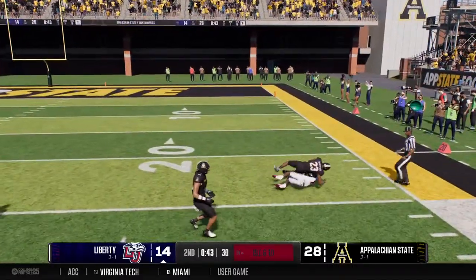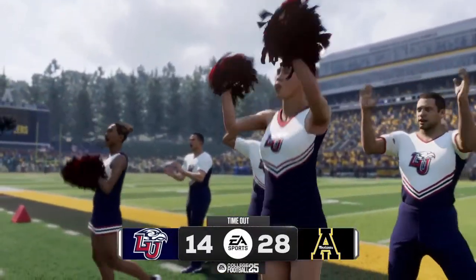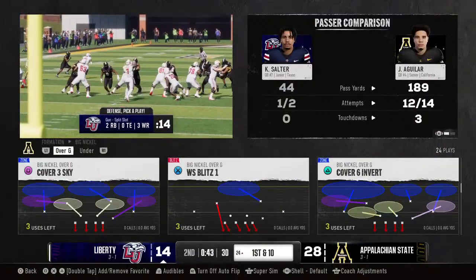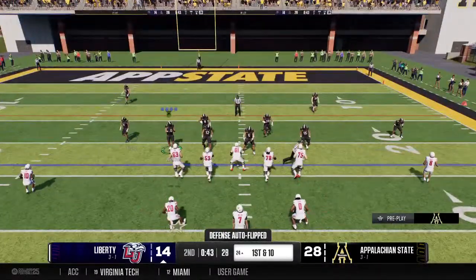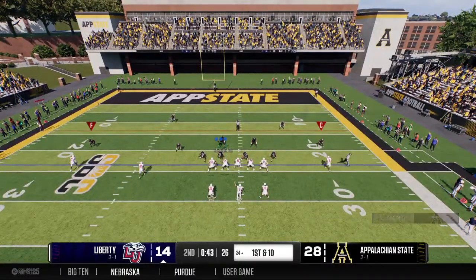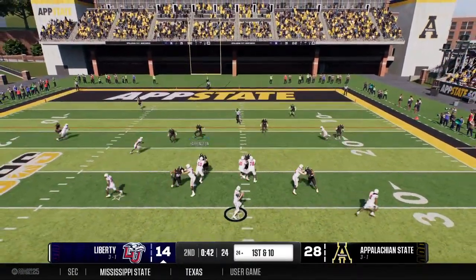He's at the 30. A giant chunk of yardage picked up there, and they're down to the 24. The clock will stop with this timeout from the offense. They'll get a chance to regroup on the sideline. That big play flipped the field. Now they go to work from just outside the red zone.